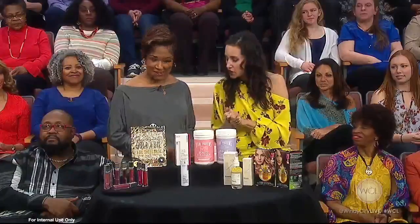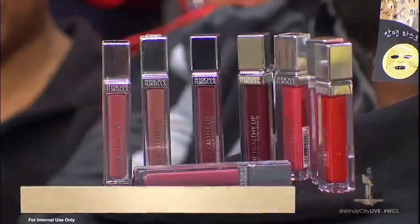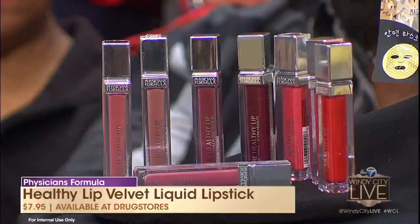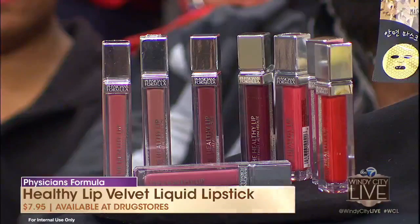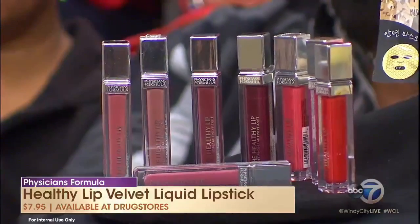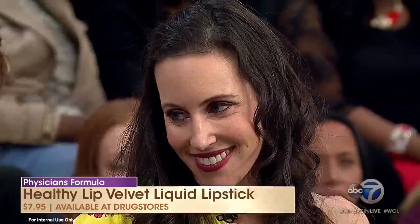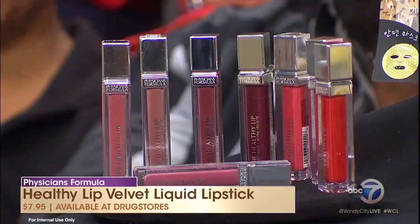Yeah. So I have Physicians Formula Healthy Lip Velvet Liquid Lipstick. I love these lipsticks because they go on in one slick. They give you full coverage. I'm actually wearing the plum color now, but they also have skincare ingredients like avocado oil. So it feels very moisturizing and treats your lip over time. Now, are these matte or gloss? It's a velvety finish. Is that kind of like a cross between the two? Yeah, you got it.